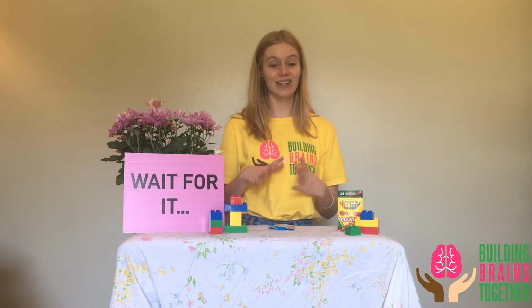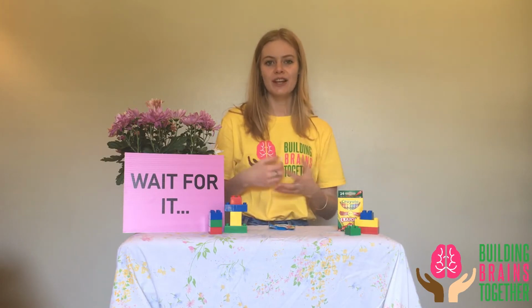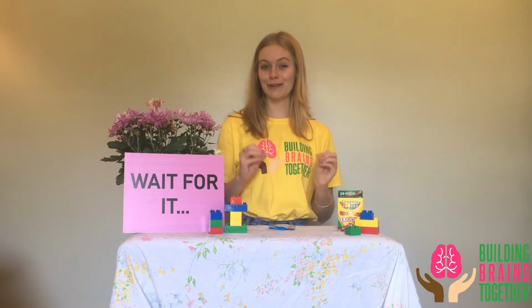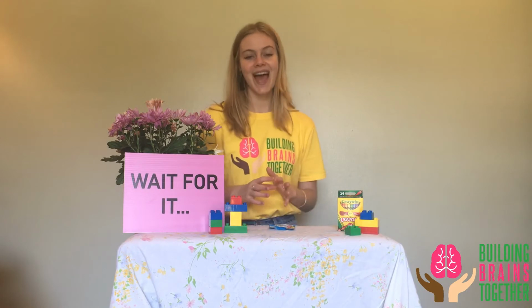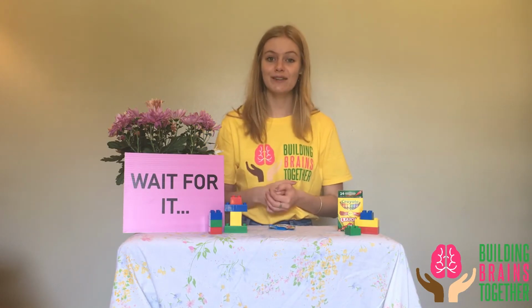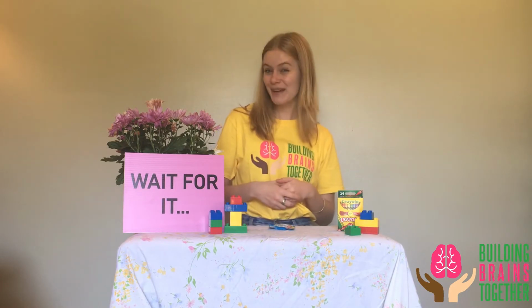So then you're going to leave the child and you want to go do something else, act like you're busy, so that the child doesn't feel like they're being monitored. So they have a little bit of freedom, free will, and then come back in however long you think. Could be 2 minutes if you're just starting out. If you've been practicing, it could be 5 or 10 minutes.